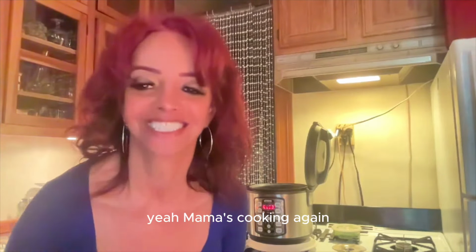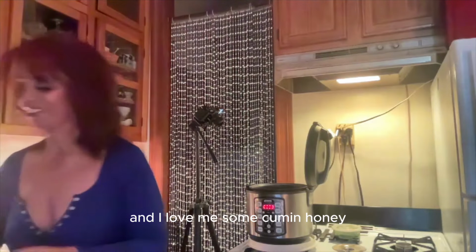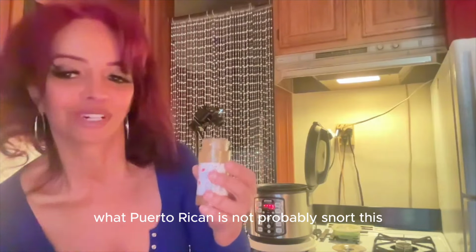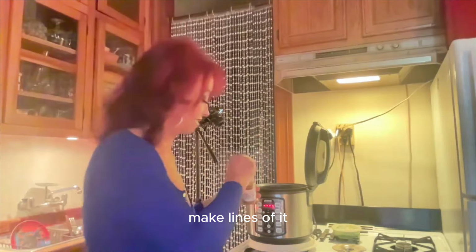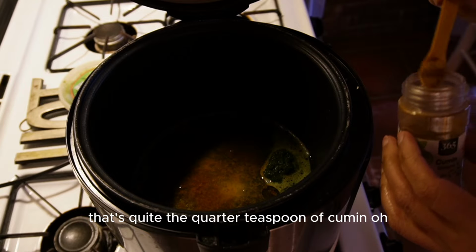Yay, Mama's cooking again! Woo. And I love me some cumin, honey. What Puerto Rican is not? You could probably snort this, make lines of it. That's quite the quarter teaspoon of cumin.